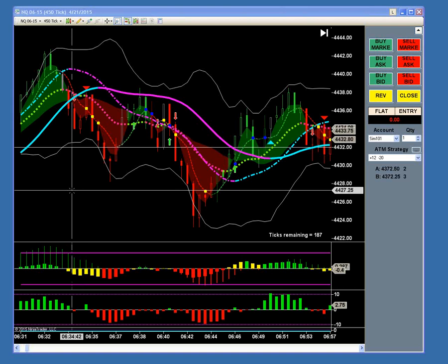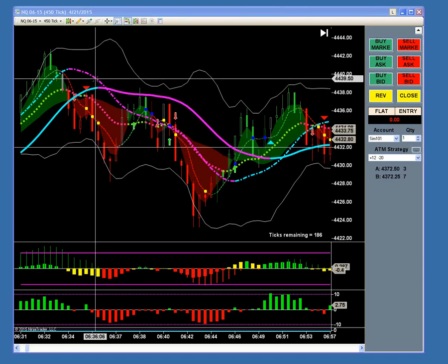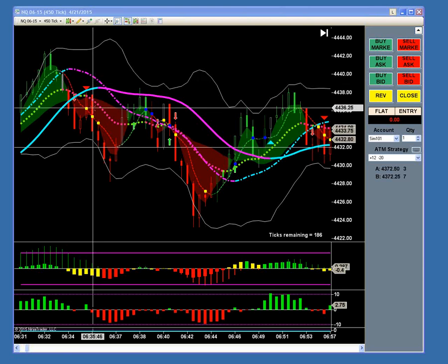So that's the rules, though. Watch for the dynamic trend bands to come together, trade the pullback to the signal line, and here's an example of a second-level trade. Here's the market crossing over. We get a sell channel here. The market runs and it whipsaws back up. Here's the spread, tightening on the DTBs. There's the pullback to the signal line within that tight spread area.